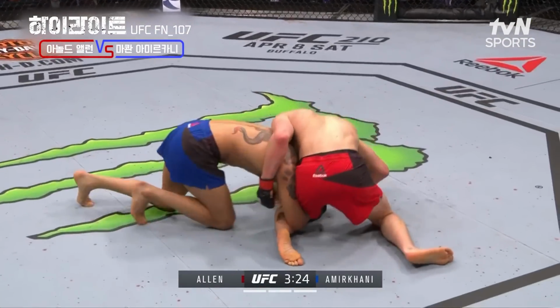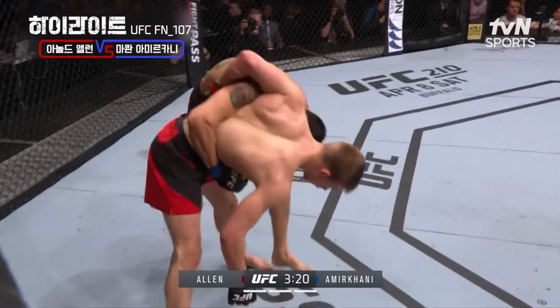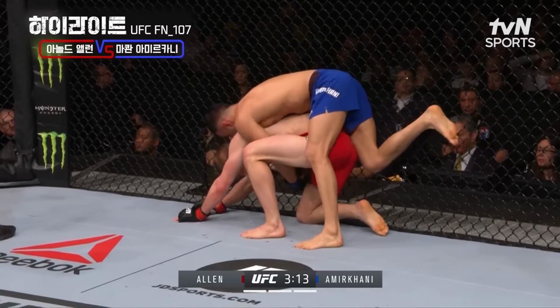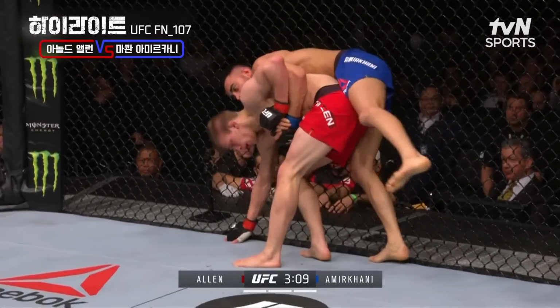Oh, this time it was a better timed entry from Amirkhani. He's still on a single. There was a deep shot. Body lock. Clamped in, but Arnold Allen scrambling back to his feet. I like the way that Amirkhani chains these attempts together, Dan. Single, then to the double, gets the body lock.